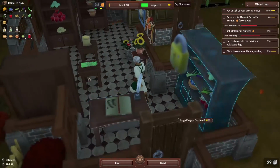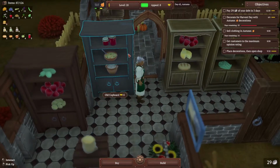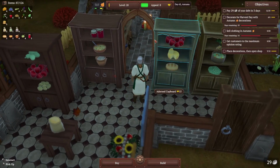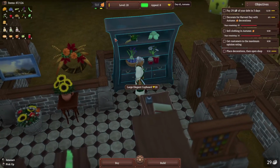But looking at the other cupboards, if we go and look at the old cupboards here, the old classic old cupboards, there they are. The sides there do not really bow at all. They're just relatively straight. The sides over here on the adorned cupboards have a little bit of curvature to them, but not too much. And then you go back over here to the elegant cupboard and they are very, very bendy indeed.